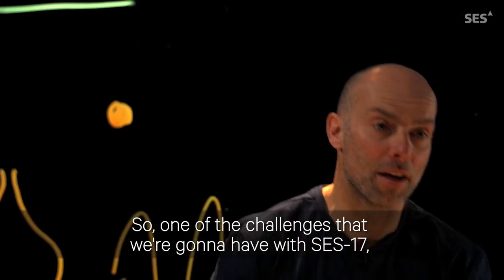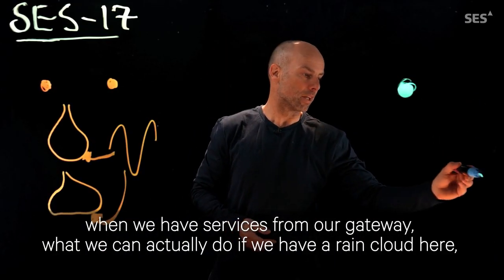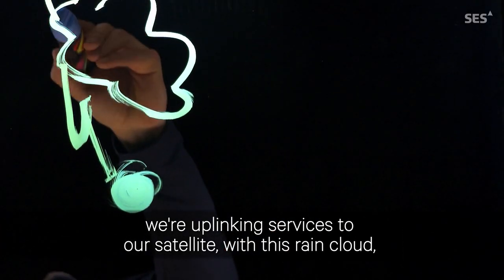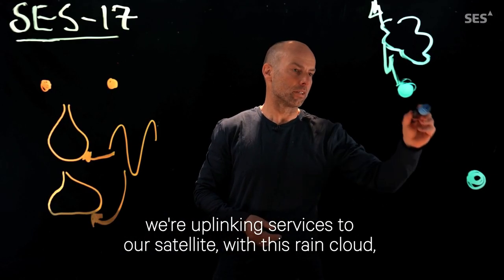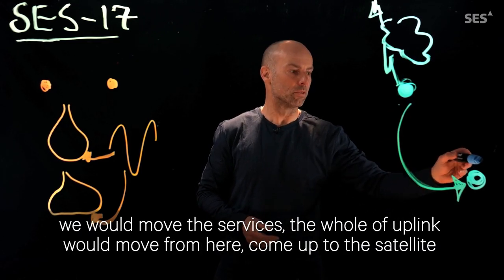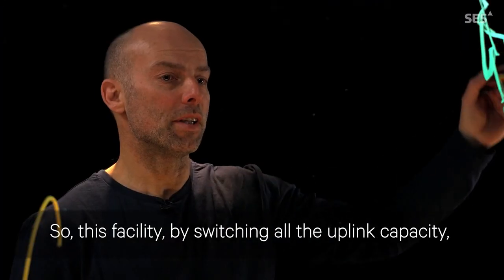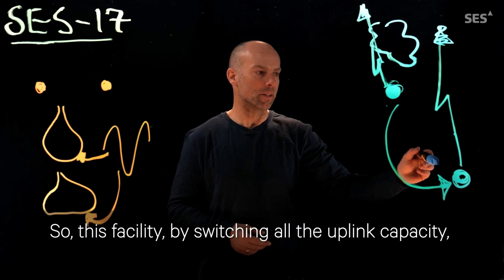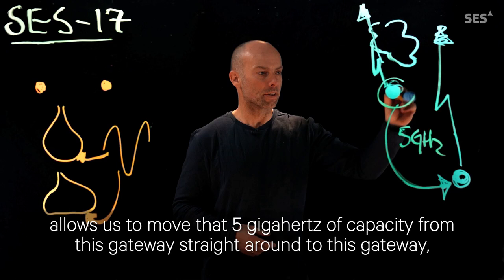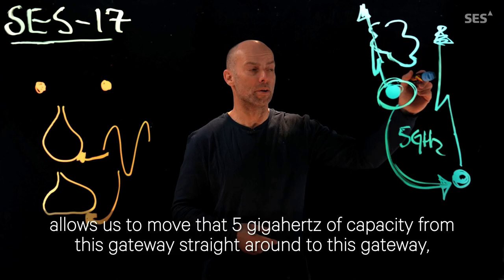So one of the challenges that we're going to have with SES-17, when we have services from our gateway, what we can actually do, if we have a rain cloud here, we're uplinking services to our satellite. With this rain cloud, we would move the services. The whole of our uplink would move from here, come up to the satellite, and provide us a clear uplink. So this facility, by switching all the uplink capacity, allows us to move that 5 gigahertz of capacity from this gateway straight round to this gateway, enabling continuity of service for our aero customers.